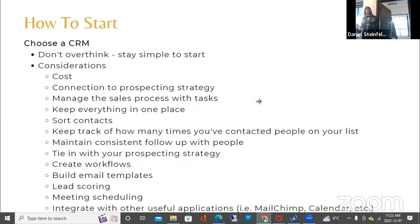Your connection to your prospecting strategy: make sure the CRM you have connects back to how you want to build your business. If you're looking at online leads versus nurturing your current database, your sphere of influence, that might look a little different. And then there are opportunities like managing the sales process with different tasks, sorting your contacts, keeping track of how many times you've contacted people on your list, and maintaining consistent follow-up with people. That's one of the main things.